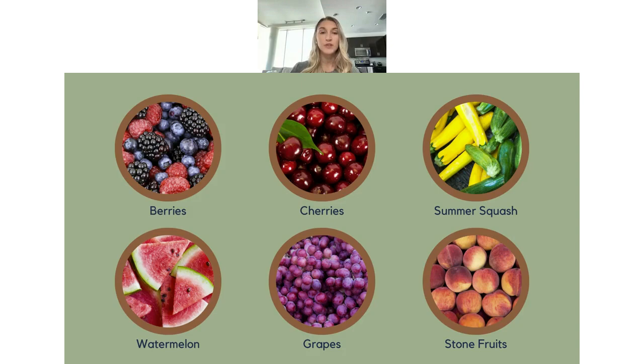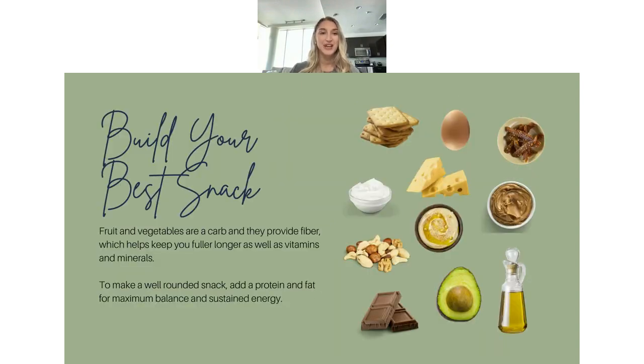So now we're going to talk about how to build your best snack. We talked about fruits and vegetables being a carb, but they also provide fiber, and that color is a surefire way that you are getting vitamins and minerals in your day-to-day. But to make a well-balanced snack, you need more than just that carb and that fiber. If you're on the go and that's all you have access to, that is fine. But if you want something that's going to keep you satiated for hours and not 30 minutes, you're going to want to build that protein and that fat component with it.